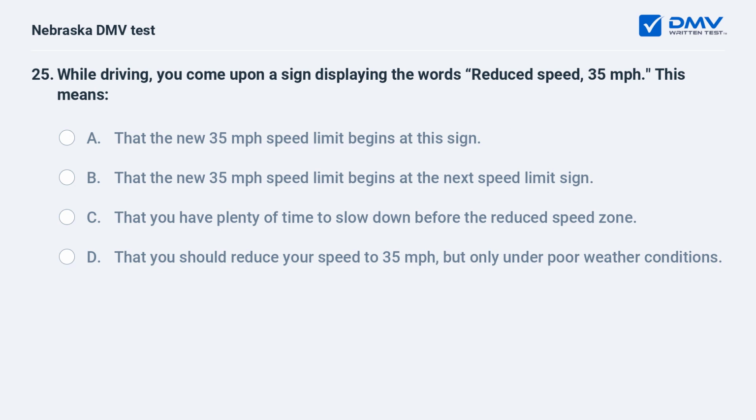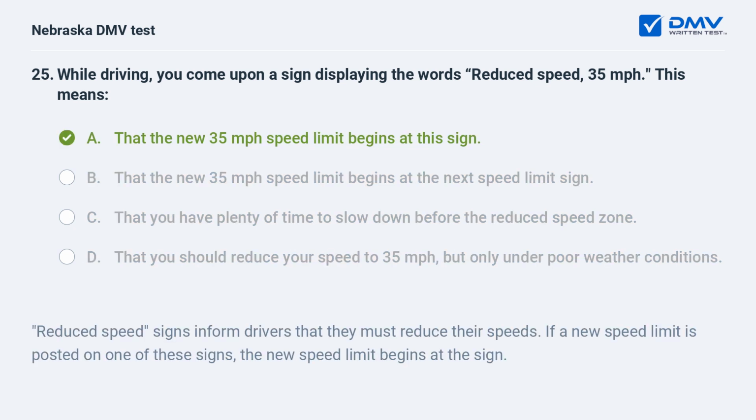While driving, you come upon a sign displaying the words "Reduce speed 35 miles per hour." This means A, that the new 35 miles per hour speed limit begins at this sign. B, that the new 35 miles per hour speed limit begins at the next speed limit sign. C, that you have plenty of time to slow down before the reduced speed zone. D, that you should reduce your speed to 35 miles per hour, but only under poor weather conditions. A, that the new 35 miles per hour speed limit begins at this sign. Reduced speed signs inform drivers that they must reduce their speeds. If a new speed limit is posted on one of these signs, the new speed limit begins at the sign.